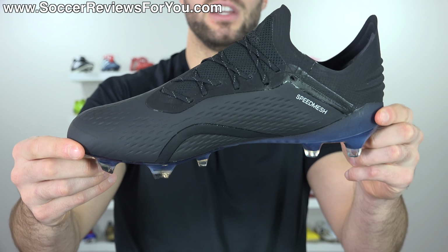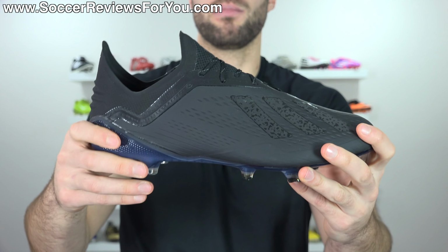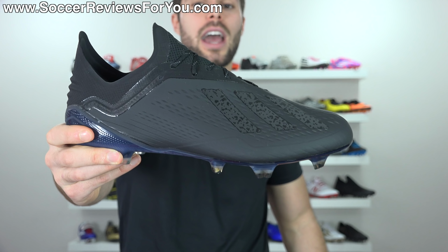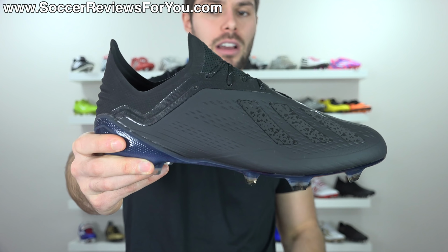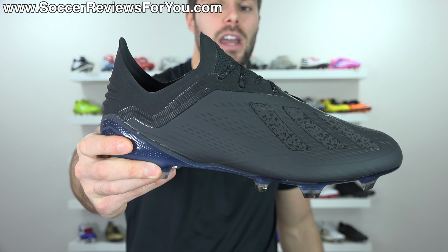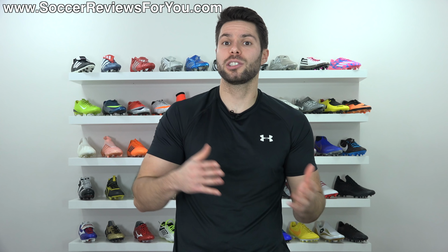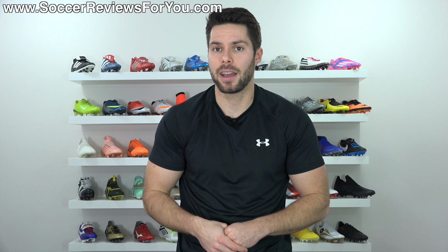It's light, it feels good, it's comfortable, it performs the part, the touch is really nice. It's one of those boots that I am really, really happy to wear every time that I get to wear them, and by far my personal favorite from the Adidas brand right now. Anyways, guys, those are my rankings from worst to best of every current top-end Adidas boot.